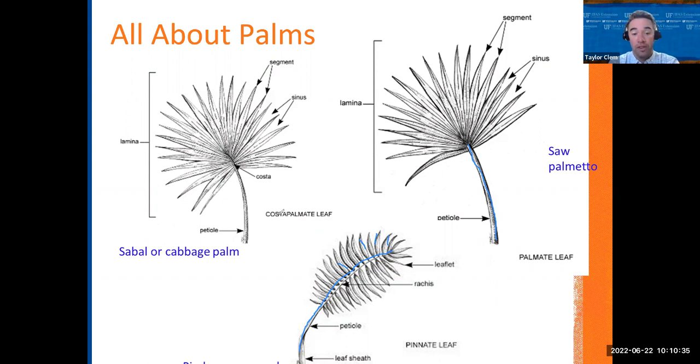But then you have this costapalmate leaf, which is a little bit different. So it's kind of like a hybrid between the two. It doesn't have a rachis, but it does have what we call a costa, where it actually extends a little bit further into the palm. And we see this on things like a cabbage palm, which is a good example. But anyway, so these are the common types of palm fronds that we do have.